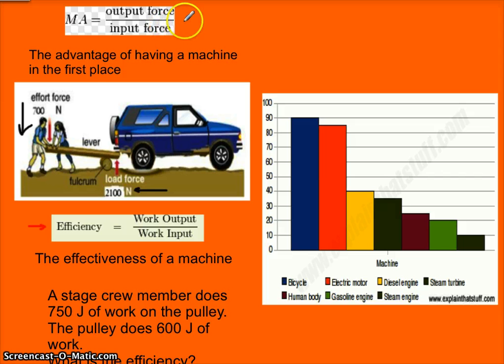If it's any kind of machine, the big number is going to be on top. So in this case, the big number is 2,100. Pardon me, I don't happen to have the tablet with me that draws, so it'll be a little bit more laborious. Over 700. So if you reduce that down, that looks like the efficiency would be 3. Not the efficiency, but the mechanical advantage.